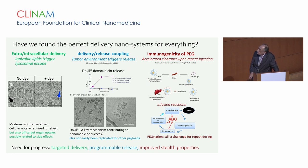And here we have learned from the Barnholz group that the tumor environment interestingly produces ammonia, which facilitates release of doxorubicin from Doxil. And this may be one of the reasons why Doxil is so successful, and why packaging other drugs into liposomes has not been so successful in cancer up to now.